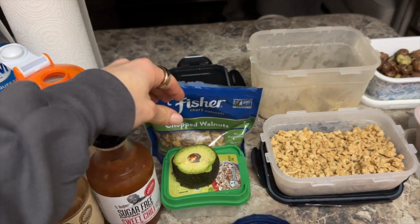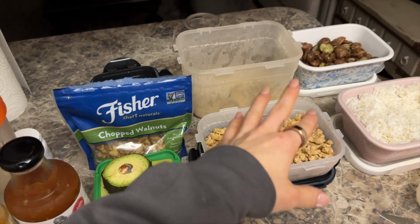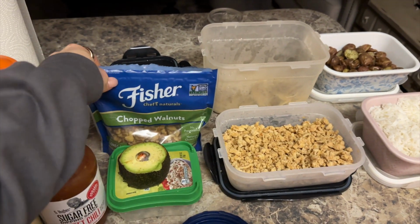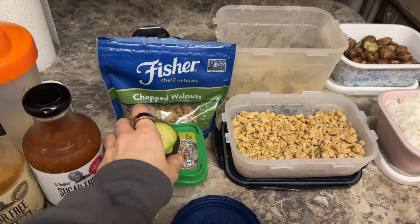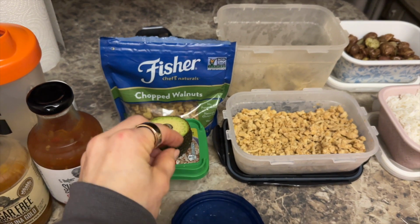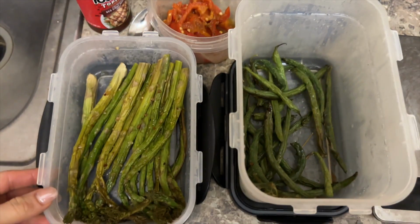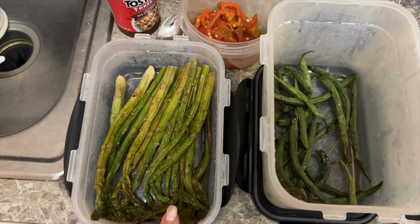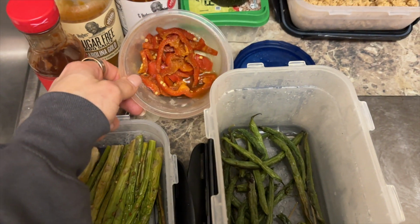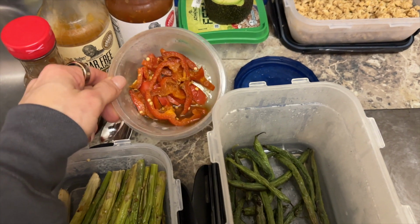Then I always keep 2 to 3 fat sources on hand. Since I choose lean sources of meat and there are oftentimes not many trace fats in those, I will have chopped walnuts, feta cheese, or avocado that I can add to my meals as a healthy fat source. And then these 3 are just cooked in my air fryer. I will continuously cook asparagus, green beans, and then these I just put in a stir fry or in a saucepan on my stovetop.